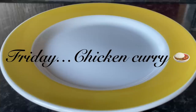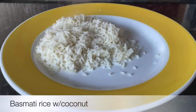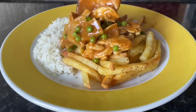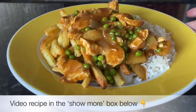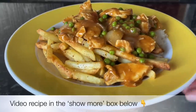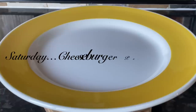And moving on to Friday, when we get back, I made chicken curry. So this was the Tilda basmati rice with coconut, a few chips on the side. These are salt and pepper chips, and just my standard homemade Chinese style, takeaway style chicken curry, which again we haven't had for a wee while, and it is really tasty. This is just the Mayflower curry powder, and I just add all of my own bits to that, and that is a big favourite in the house as well.